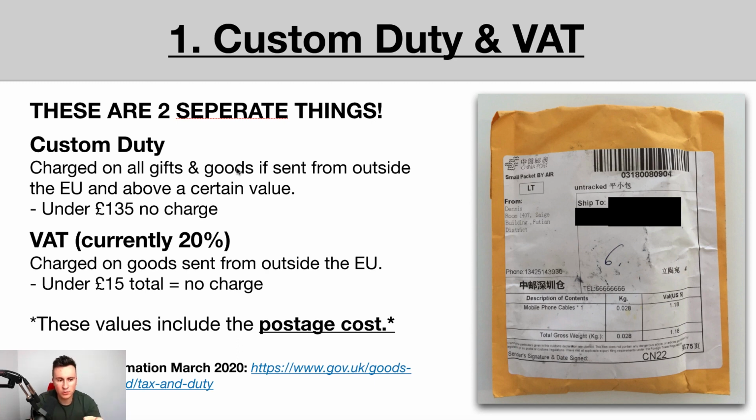Number one is customs duty. So this is charged on all gifts and goods if they're sent from outside the EU. So if you're dropshipping from China, then customs duty will come into play, and they have to be above a certain value. Anything under £135, there will be no charge and you won't have to worry about paying customs duty.